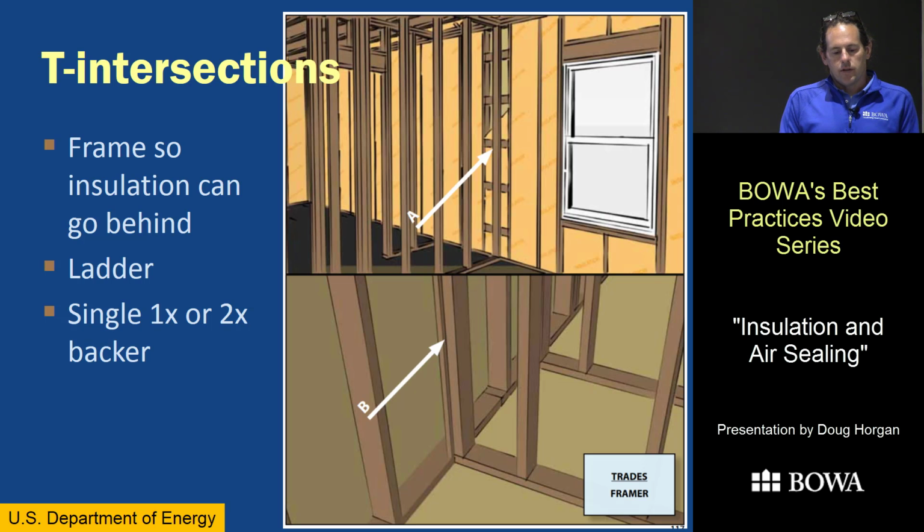These T connections that they've come up with is a pretty good idea. If you build either a ladder or, like in this lower illustration, you just add a single piece of 1x6 behind the 2x4 intersecting wall to catch the drywall. You can just fit the batts right around behind that. So you get full insulation, it's easy to air seal. That's a pretty good setup.